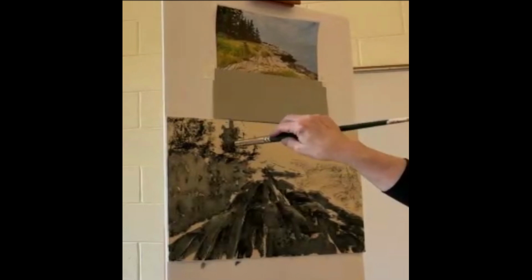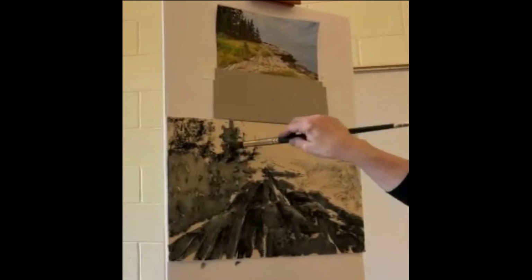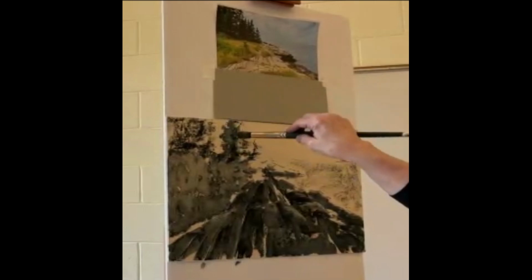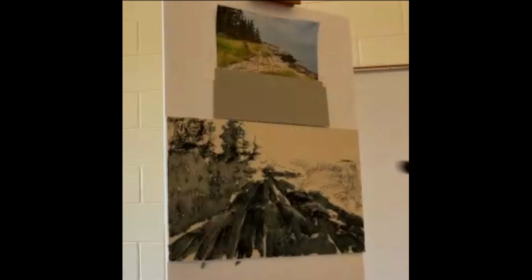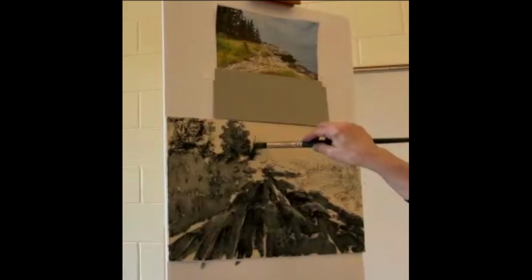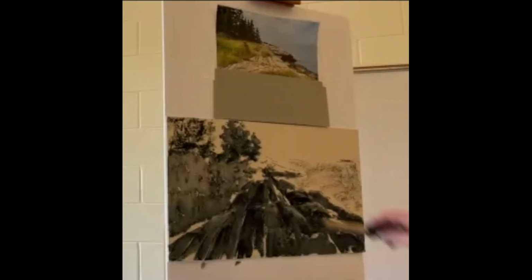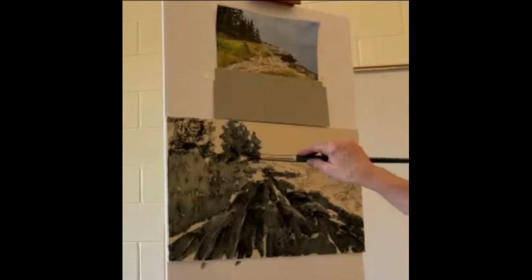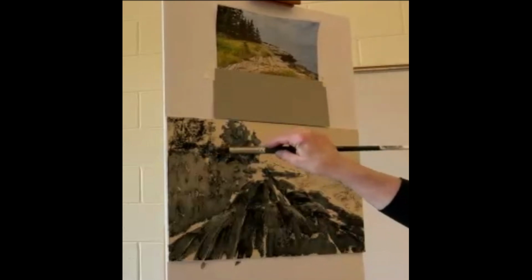Somebody yesterday was asking about trees and the edges of trees. A lot of times I'll make these sort of pouncy marks around the edge, because that helps to give the tree some edges that aren't too sharp. Eventually, as I go with the tree, these are not looking overly pine tree-ish yet, but they will.